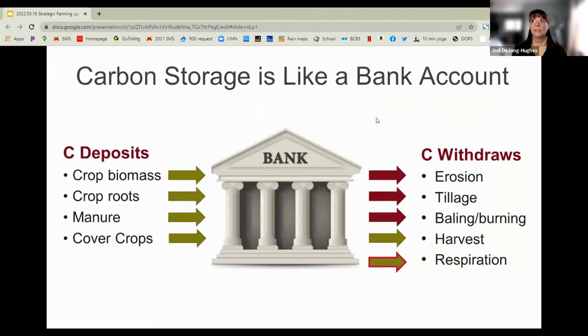Let's talk about carbon as a bank. You have your deposits into your carbon bank, and you have your withdrawals. When you're looking at your deposits, you're looking at your crop biomass. Dead residue, the brown stuff laying out there, is about 45% carbon. So that's a deposit. Crop roots are great at getting carbon into the soil. Manure and cover crops both have a high carbon content in them. These are wonderful ways to build your bank.